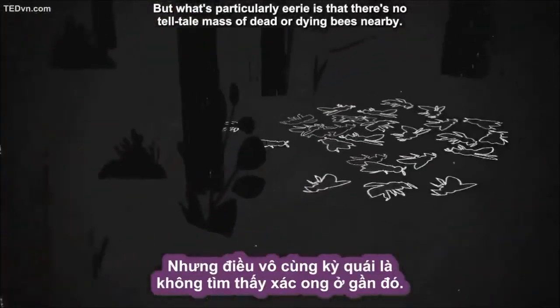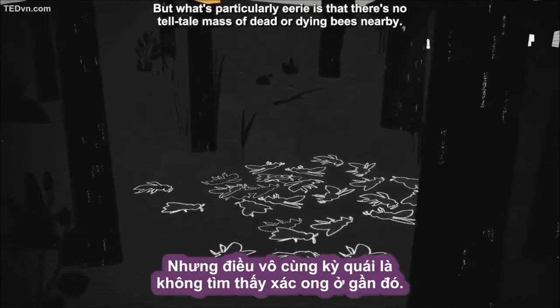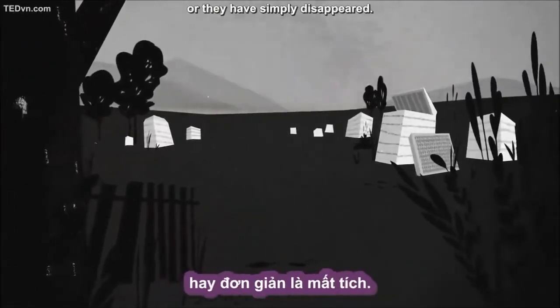But what's particularly eerie is that there is no telltale mass of dead or dying bees nearby. Either they have forgotten their way back to the hive, or they have simply disappeared.